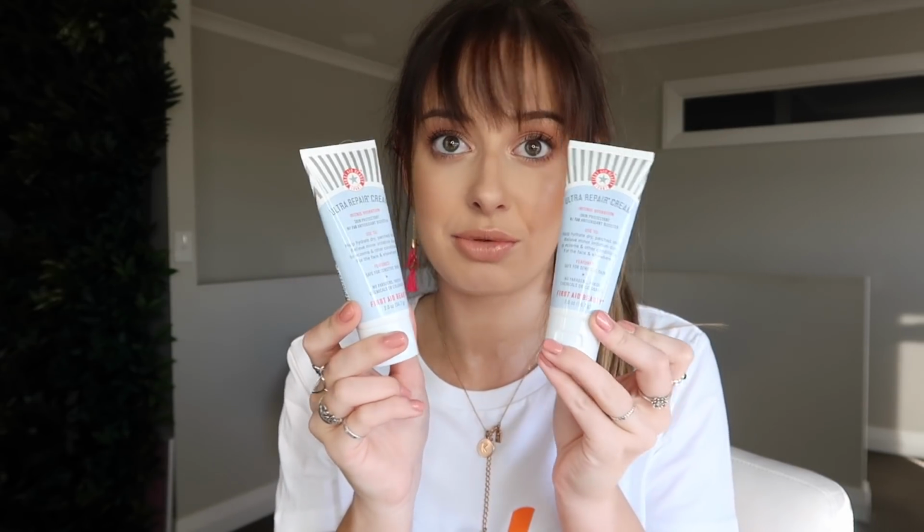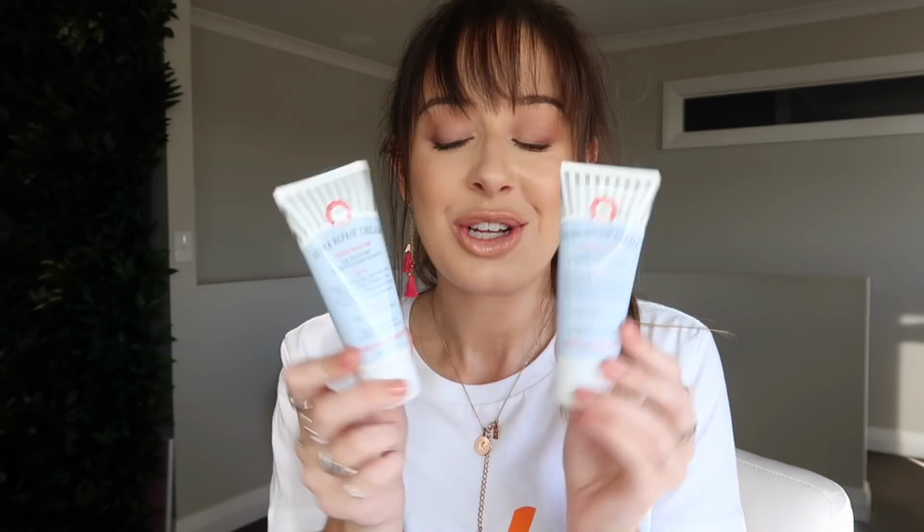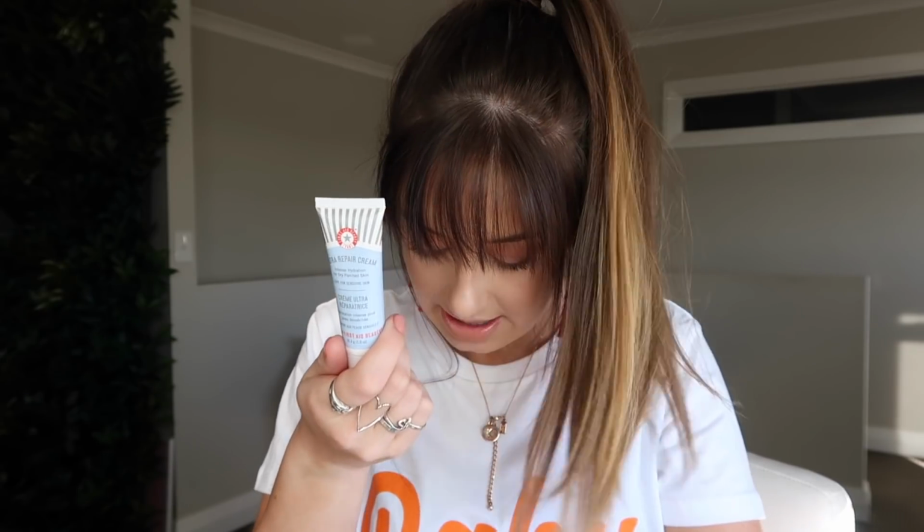This is actually what they call the mini size, and it's 56 grams, or mils, whatever. These were like $12 each. So I got 2 of these because I use them in my kit and I use them on myself. And then the big size is literally yay large, so I'm never going to finish them. So I got 2 of those. I got a mini one and my wee freebies. So that's good for my kit.